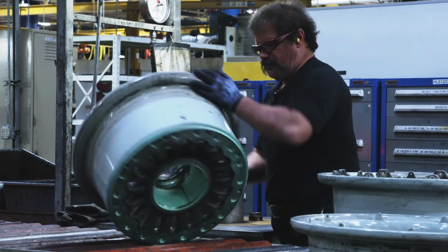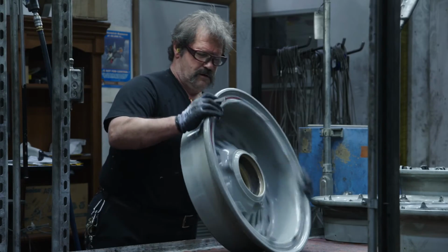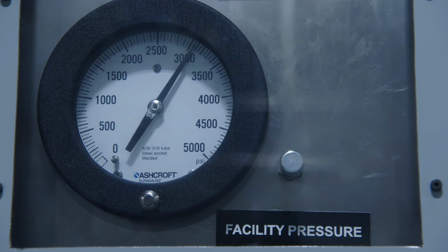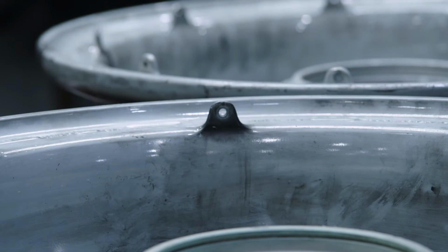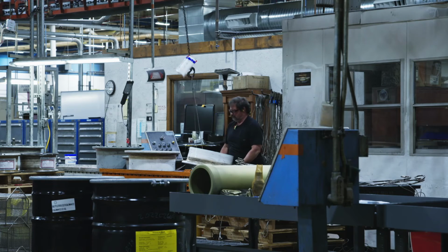I think the most unique part of this facility is that we can take an F condition, which is coming off an aircraft, and we can return it to an A condition. We can take the whole gear, tear it down to its base metal, machine it, rebush it, recap plate it, paint it, and then turn it back into a functioning gear.